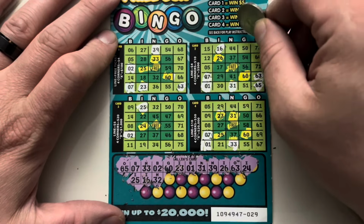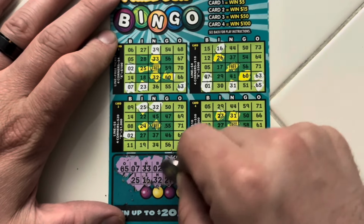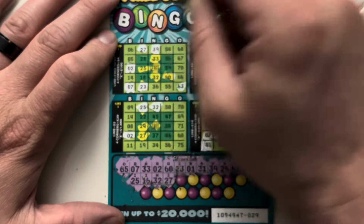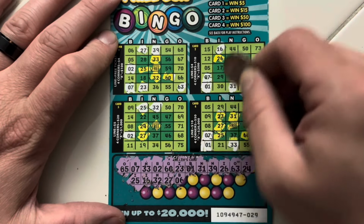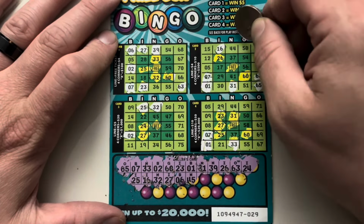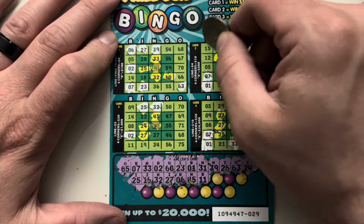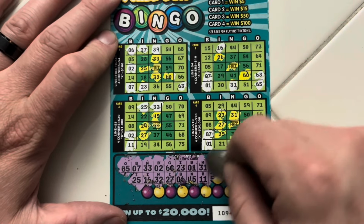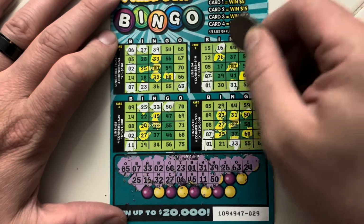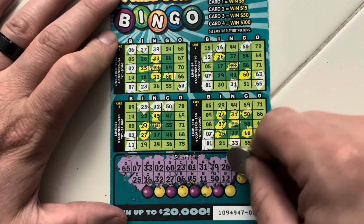There goes a motorcycle. Pretty sure it was, at least. I27, B06, B11, G50, B12. I guess that was only B12.